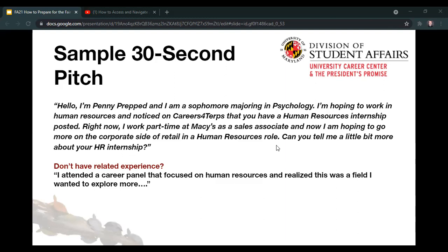So it's super simple. You want to emphasize that 30-second piece. It can even be shorter sometimes. I think that one is even shorter. But this one does give the employer some insight into a specific relevant experience, that part-time experience at Macy's, and it also shows that in this example, Penny did a little bit of research beforehand, so they know that this organization has a human resources internship available.